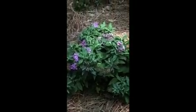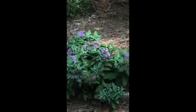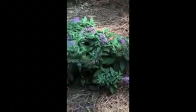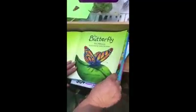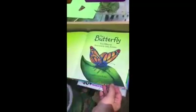for butterflies. Okay, boys and girls, we're going to end right now with a butterfly story. So come this way and we're going to read the story about the butterfly. The butterfly. There it is.